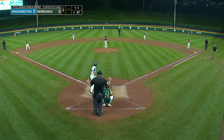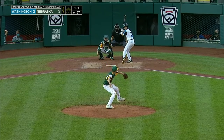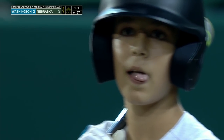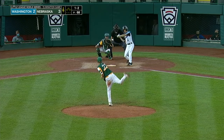One ball, one strike. Washington down a run. Winner stays alive at the Little League World Series. One ball, two strikes. How about Hunter Nepel tonight? It's been great. 68 pitches, gets to 85, giving up two hits, both hits in that fourth inning when Washington scored their only two runs.